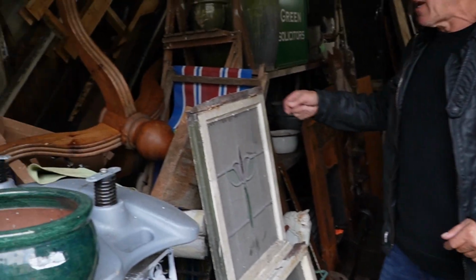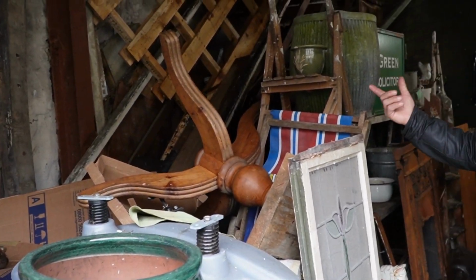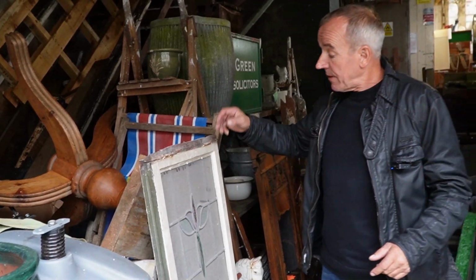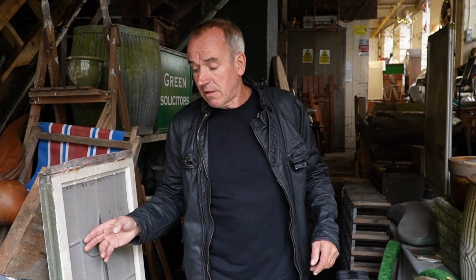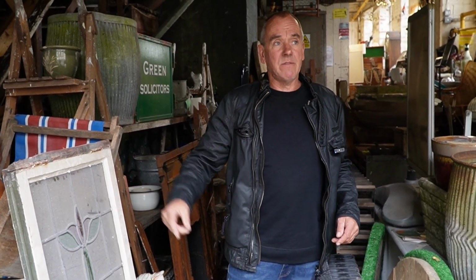A lot of garden bits and pieces tend to get put here because they don't get damaged in the bad weather or the damp. Bits of leaded glass are good for the American market. We used to ship these to America all day long. We would be getting $50 for something like that, and you could pick them up for 5s, 10s. We made a lot of money shipping leaded glass.